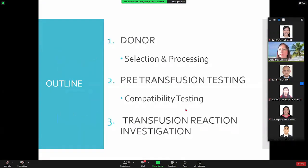All right. So basically, we'll be talking on three topics, focusing on this because of the clinical interface. You have here your donor selection and processing, which is done by the medical officer. Then you also have your pre-transfusion testing or compatibility testing. It is important for the medical officer to understand the laboratory procedures. And finally, we'll talk about transfusion reaction investigation.